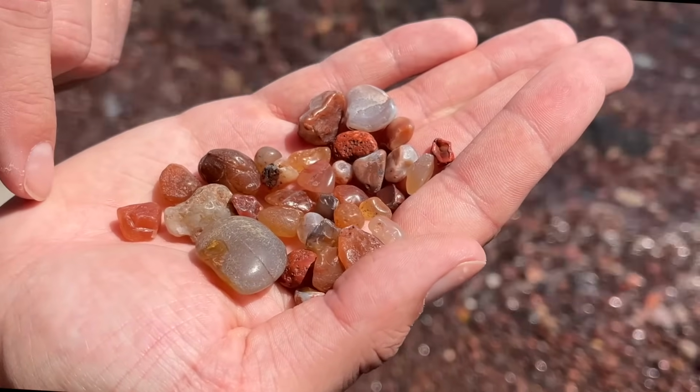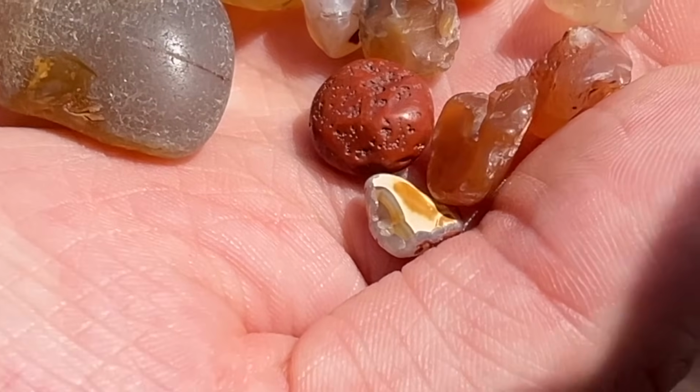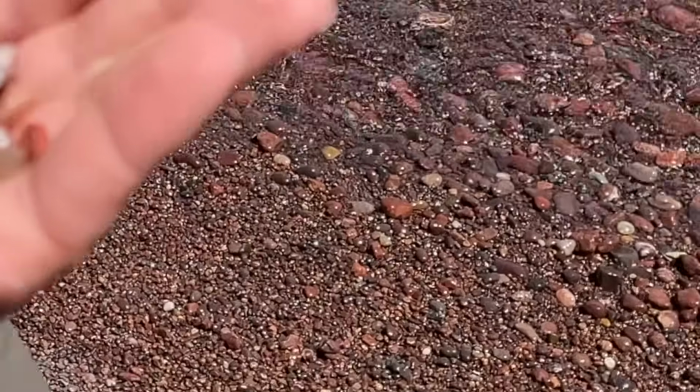I've noticed that like all the chert on this beach is shiny. That one's got a few nice bands around that little one. Oh yeah. Well, that's a nice handful of agates. You got a lot. Not anything really big, but there's a lot. Yeah.